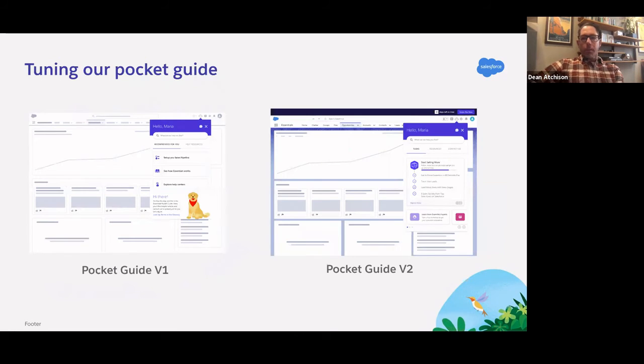Awesome. And as Dean mentioned previously, one of the things we also used was called the Pocket Guide. Once we implemented the jobs to be done screen, which I showed previously, the selections the customer made then influenced what they saw in this Pocket Guide. On the left-hand side, you see what we call the dumber version of this asset, because it didn't change based on the user's selections.